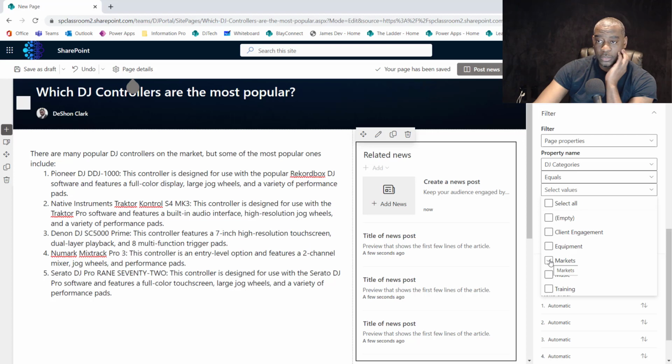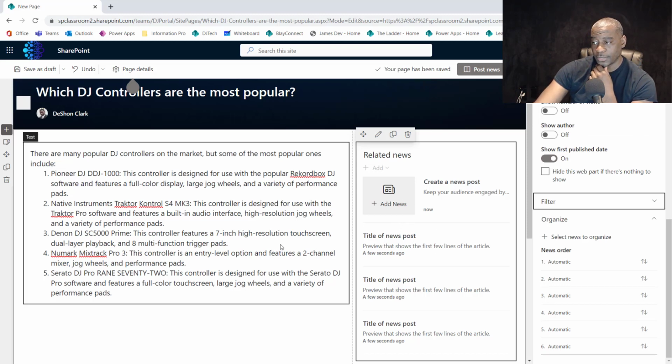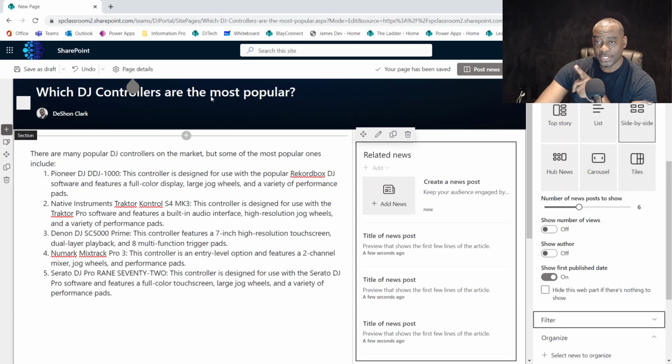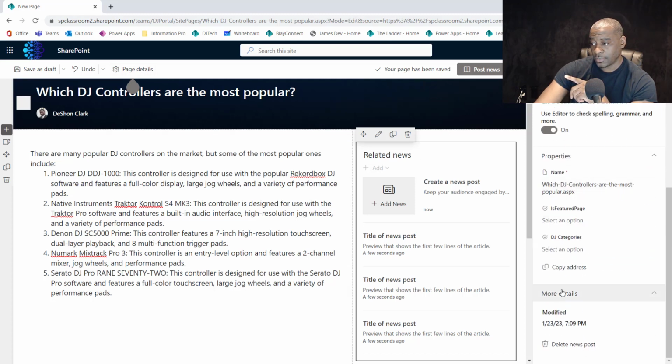Now this is going to be equipment, so DJ controller is going to be equipment. So this related news is going to filter on other equipment related to this. But now I need to tag this page in particular. So I go to page details and tag it under equipment.